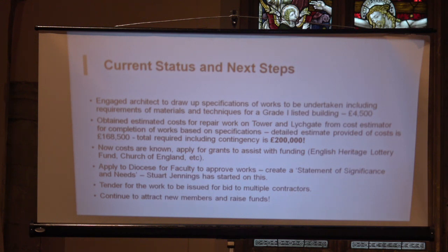And that's why, as I said, it's a minimum of £200,000 we need to be thinking about, because there will be lots of costs that haven't necessarily been included, and they will be substantial. Project manager.